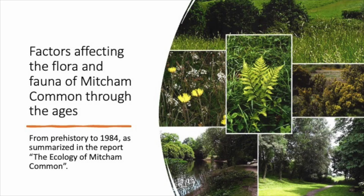Factors affecting the flora and fauna of Mitcham Common through the ages, from prehistory to 1984, as summarized in the report, The Ecology of Mitcham Common.